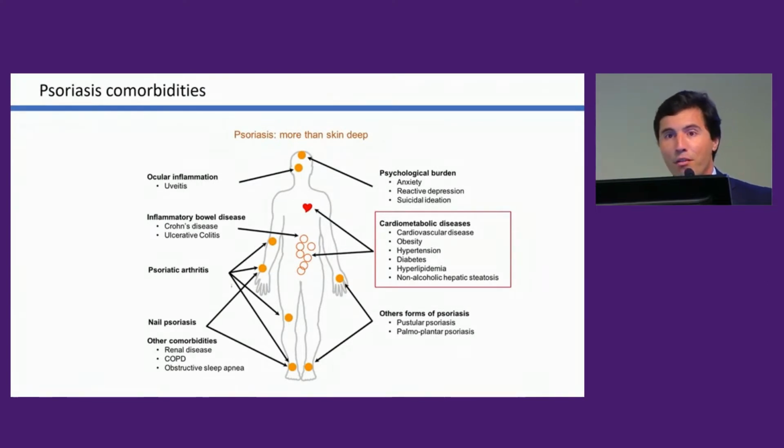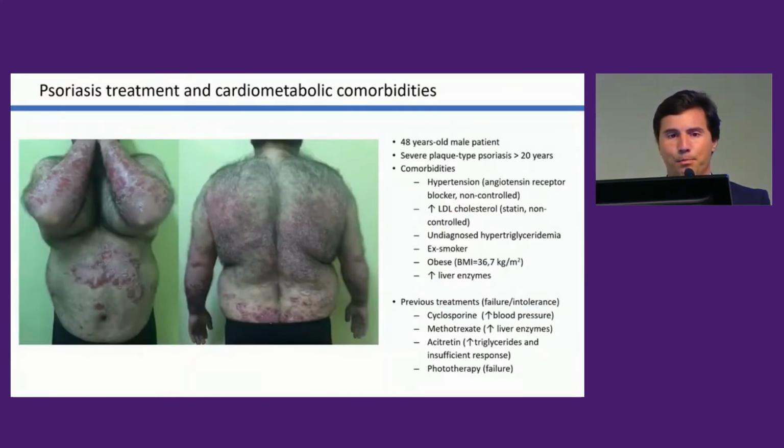So as we all know, psoriasis is more than skin deep. There are several comorbidities that have been shown to be associated with psoriasis, but cardiometabolic comorbidities are very prevalent and probably one of the main causes of morbidity and mortality in patients with psoriasis. And starting with a clinical case of a typical patient that probably all of us see in clinical practice.